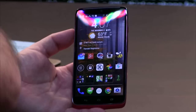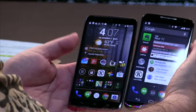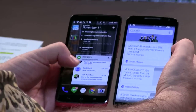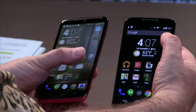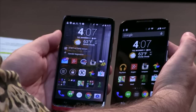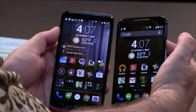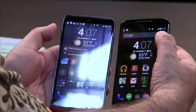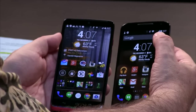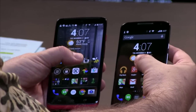Now, I'm going to point out, as I put this right next to the Moto X, which is 1080p, you really can't tell the difference. There comes a point when you have more dots than you really need. These are both really crisp, beautiful AMOLED displays. They really look good. And by the way, yes, the processor is much faster in theory, plus 3 gigs of RAM. Should be a much snappier phone with the Turbo.